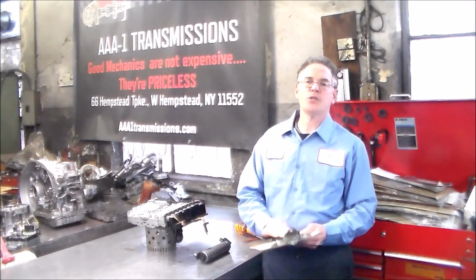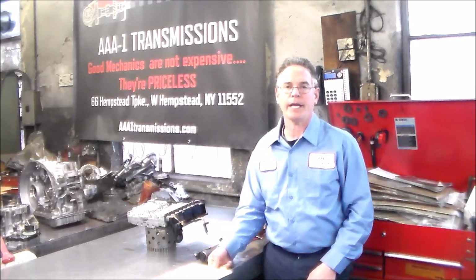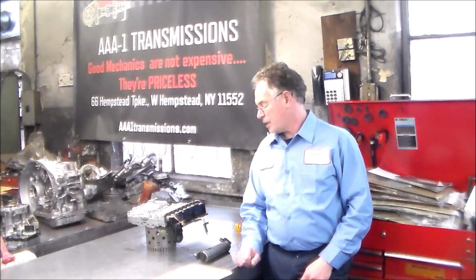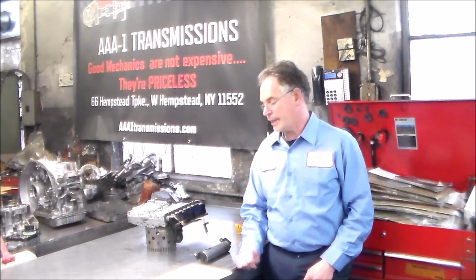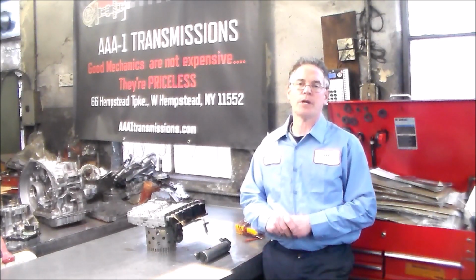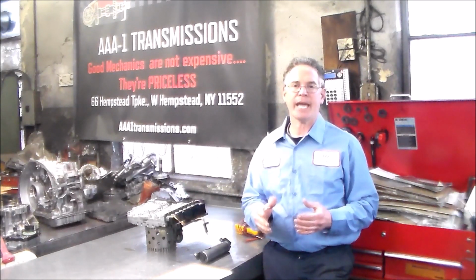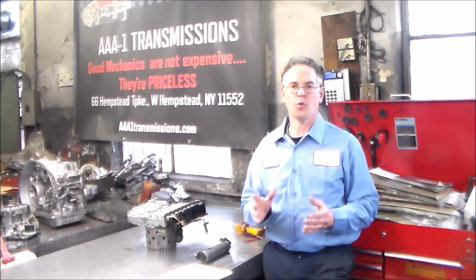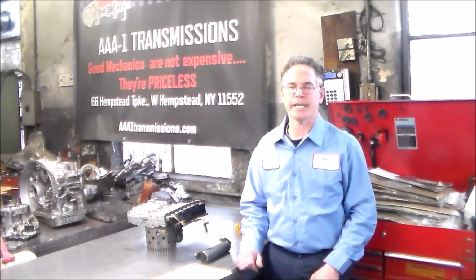All right, today I'm working on a 2014 BMW 335xi, and the transmission is the ZF8HP45. All right, 72,000 miles on the car. So what's going on with this is the car basically has a hard code. The code will not clear for one of the solenoids being shorted.